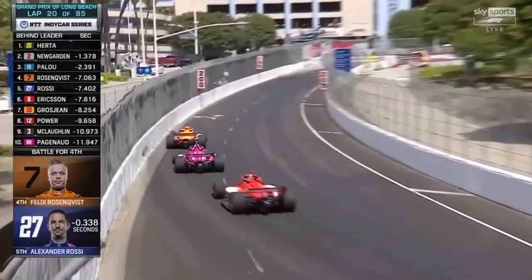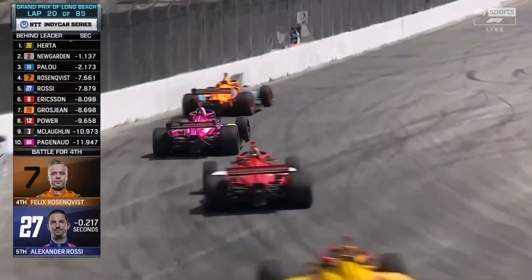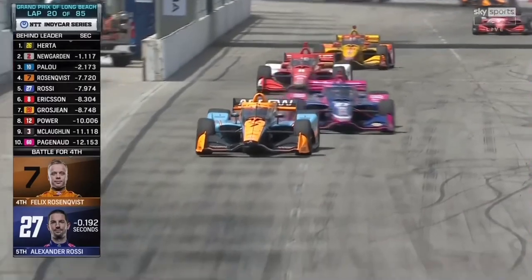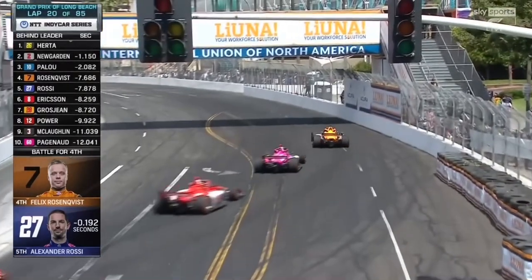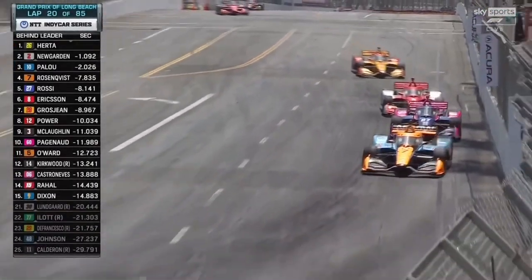I talked earlier about how Rosenqvist appeared to be struggling a bit on his rear tires, and there he locks the right front going into turn 5. Rossi all over the back. Rossi needs a result, but he also needs to finish, James. He cannot afford to go out with contact or go backwards with any contact. He has a winning race car today. He certainly can't have a mishap.